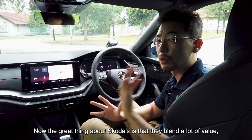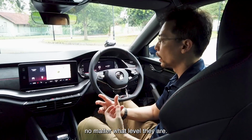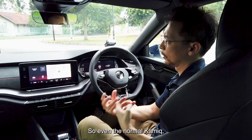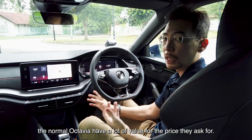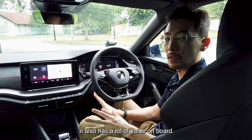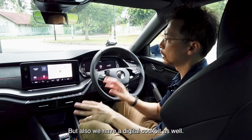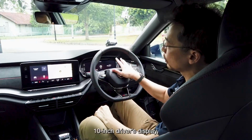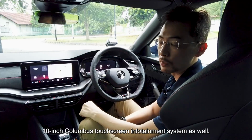Now the great thing about Skodas is that they blend a lot of value no matter what level they are. So even the normal Kamiq, the normal Octavia have a lot of value for the price they ask for. And even though this is the high performance Octavia, it also has a lot of value on board. So we saw very sporty interior, so you already paid for that. But also we have a digital cockpit as well, 10-inch digital driver's display, 10-inch Columbus touchscreen infotainment system as well.